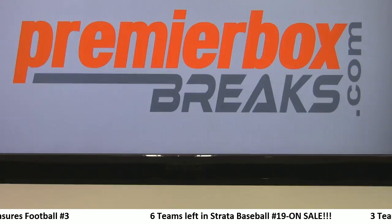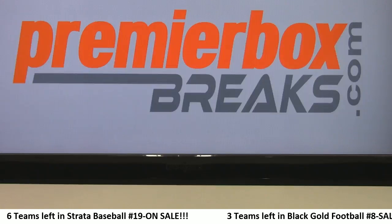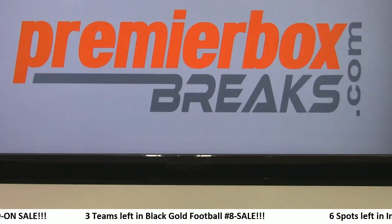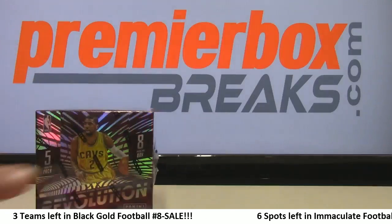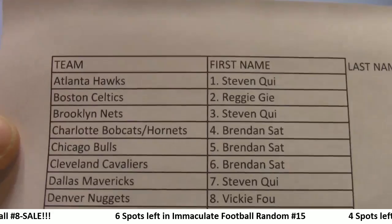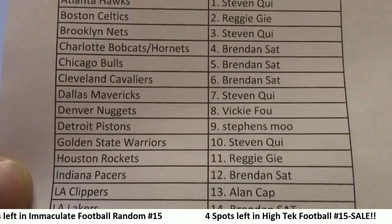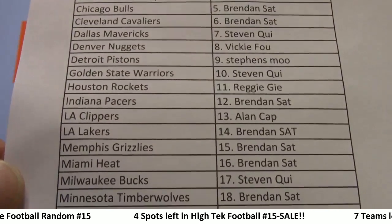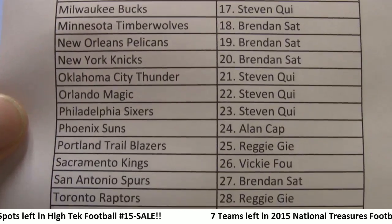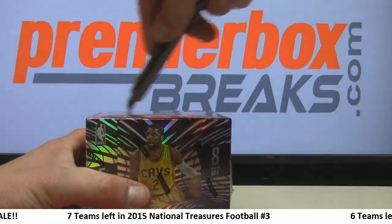Black gold looks like it's full. High tech football down to two spots. Two spots in high tech football. Here we go. Revolution basketball number 1. NT football sitting at just 5 teams. Good luck, everyone.